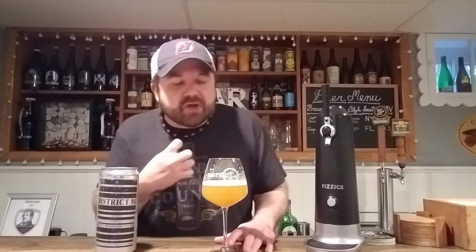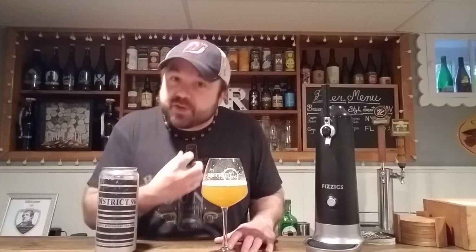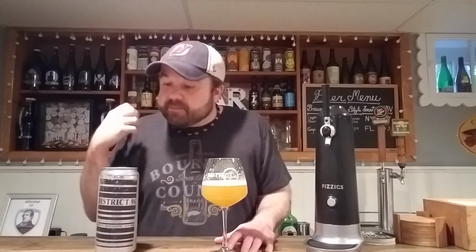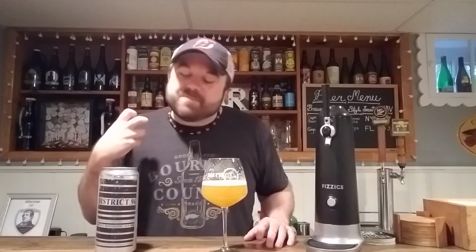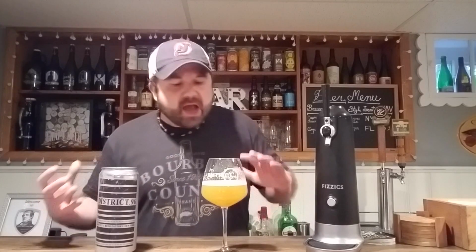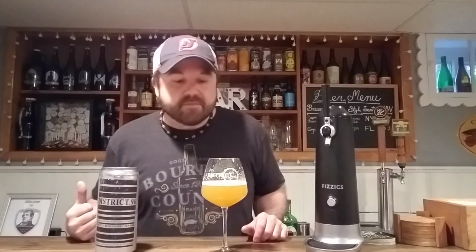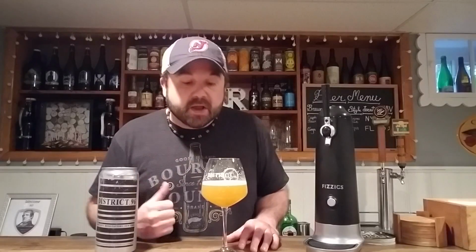right? But the malts are actually there and providing a little bit of back end sweetness that tells you it's a double. But man, it works so well, because in a lot of the New England style IPAs that I've been having recently, obviously there's not a lot of attention given to the malt bill. Some are really dialed back, meant more to showcase the hops itself.